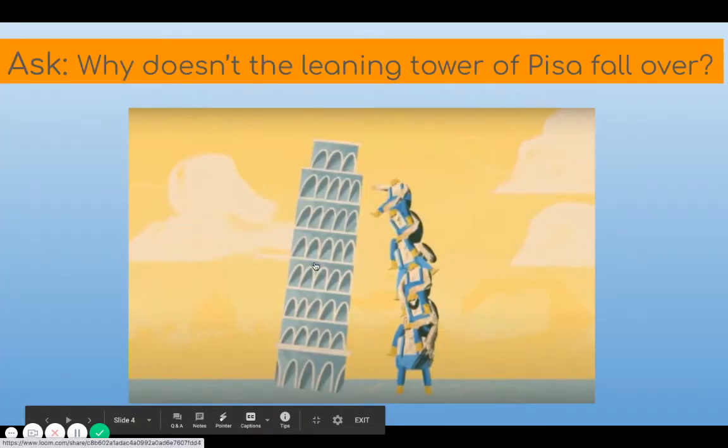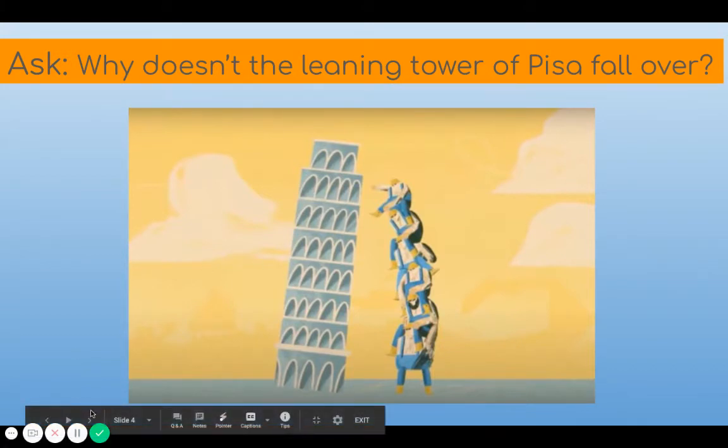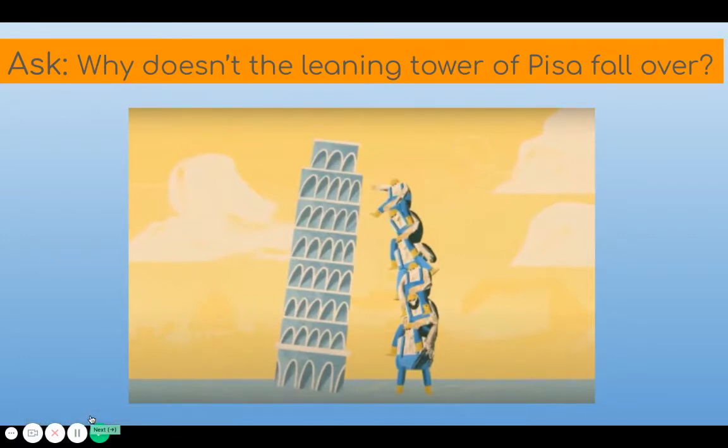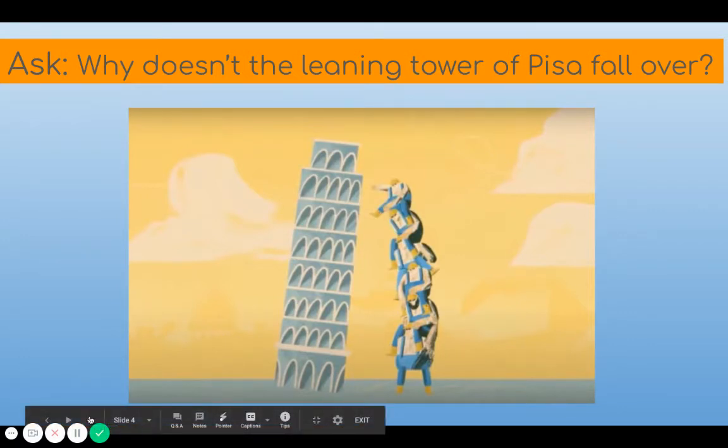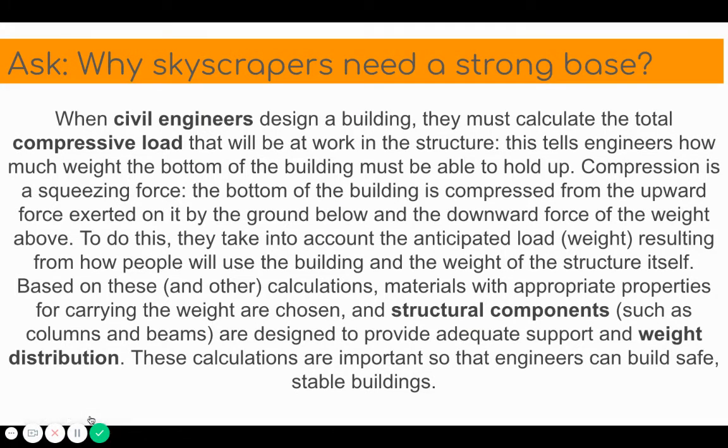Here is a wonderful link to a video explaining why the Tower of Pisa is leaning and what mistakes they made when they were building the base. It has a lot to do with the type of soil you are building on. So I'm not going to open that video just now, but if you go ahead, you can click on that link. And here's a great description.